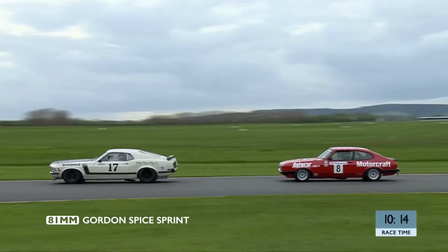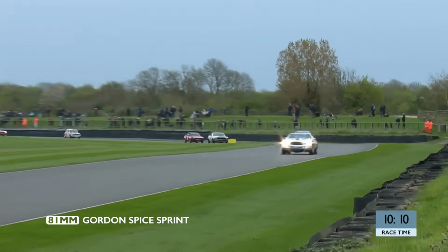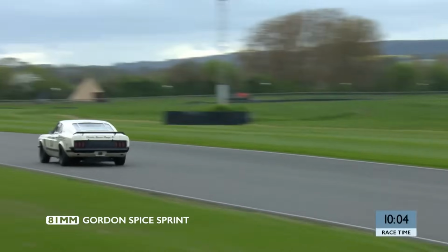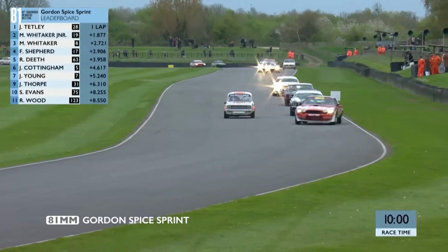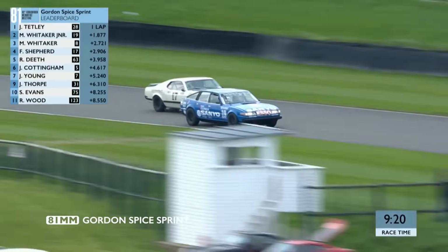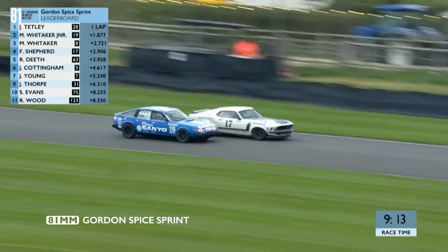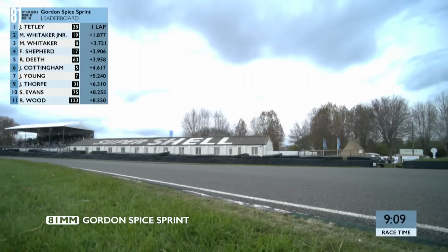He won the Ken Miles with Andrew Jordan earlier today, and then you can also see coming up through the order now, Fred Shepherd is going extremely well, number 17 in the Mustang. So this time, he's the best of the Mustangs, and it wasn't such a good start for Craig Davis. You'll see the opportunity he takes here, Fred Shepherd's going to draw alongside the Rover, and the Ford Mustang is going to take that spot, is it? Oh no, he's having to brake, and it's a good late braking manoeuvre.